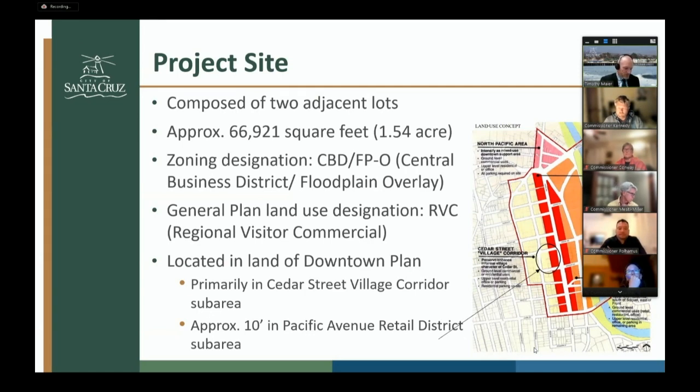The southwest corner of the project site is included in the city's floodplain overlay district. The project site has a general plan designation of RVC, or Regional Visitor Commercial, which directs the overarching vision of the project site and includes regulations, including, among others, a maximum floor area ratio of 5.0 by virtue of its location within the city's downtown area.